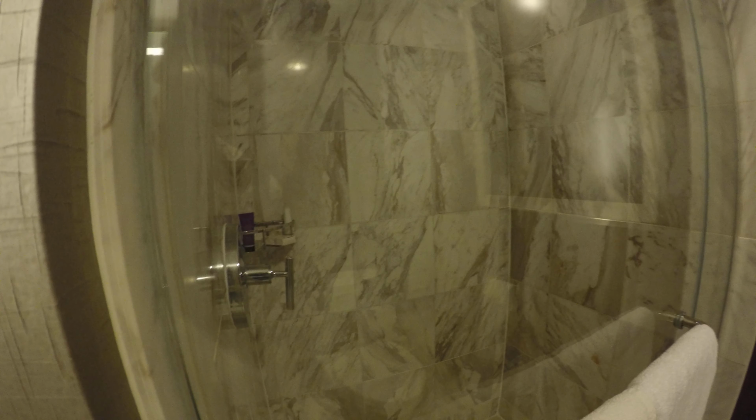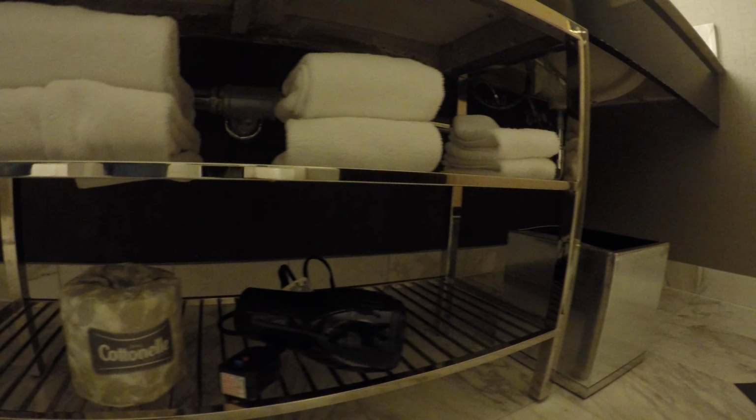Then your shower. Go the other way. Shower and stuff. It's a good shower. I love this shower. Then you got toilet and hair dryer and stuff, a little trash can.